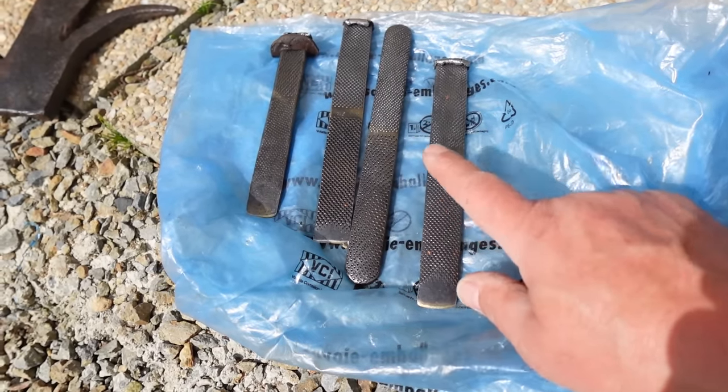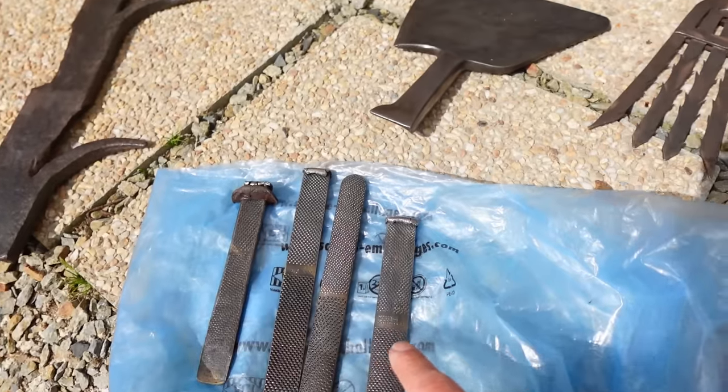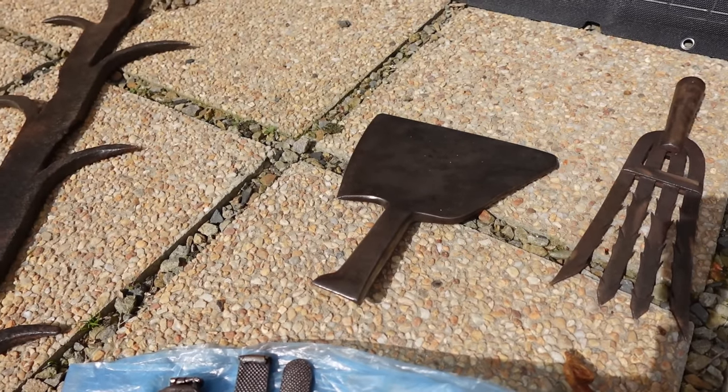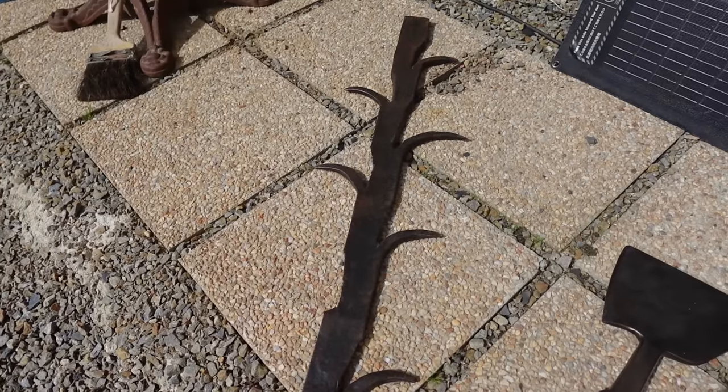I think they are lever working tools. I'm not sure, it's what the gentleman told me. He seemed to know his stuff. We've got another cleaver there, a butcher's cleaver, and there's another fantastic piece.